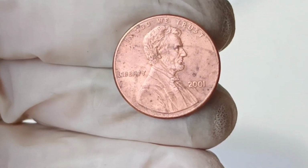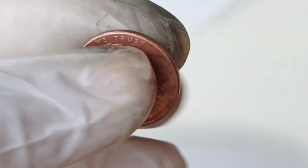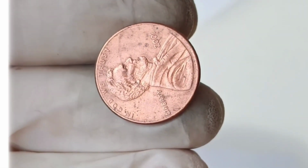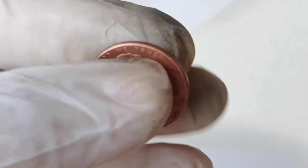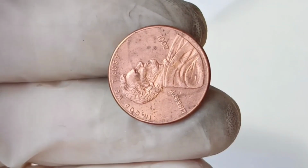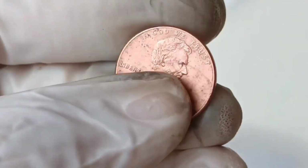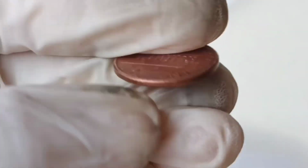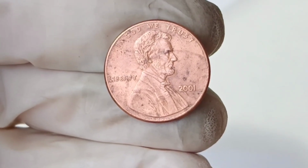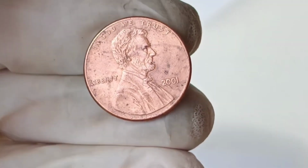Now, why does an off-center strike make a 2001 penny worth so much? The answer lies in rarity. The chances of a coin being misaligned during minting are slim, so finding one of these error pennies is a rare occurrence. An off-center strike can make a coin worth anywhere from a few hundred to a few $1,000s, but a severe off-center strike, especially one where the design is only partially visible, can sell for as much as $3 million at auction. Yes, these kinds of error coins have made headlines for selling at incredible prices.